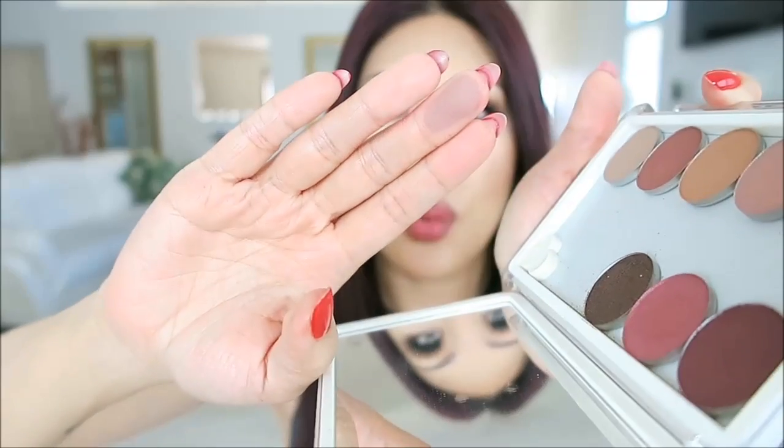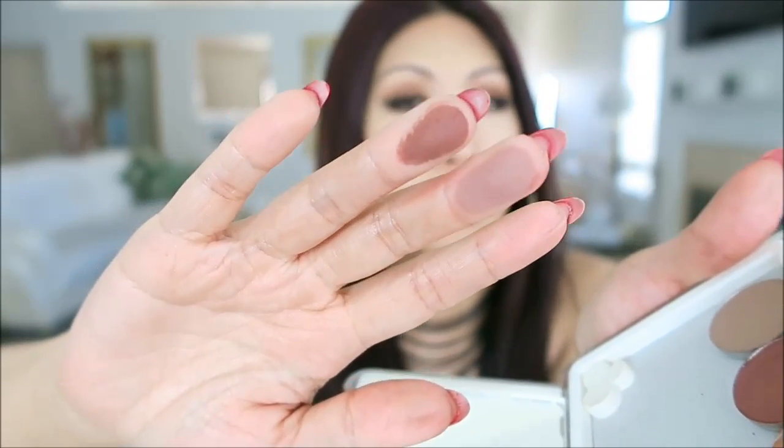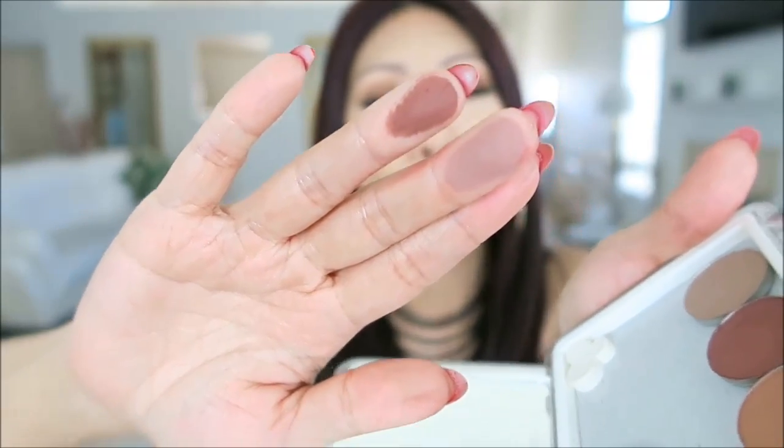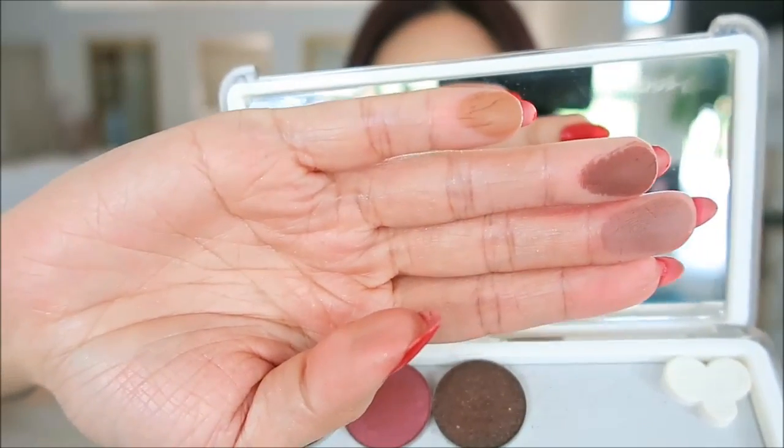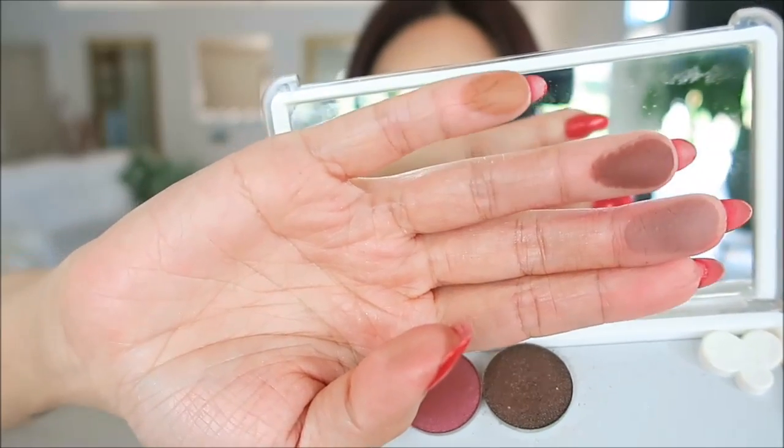This one is called Dusty Rose. This one is called Red Earth. This is probably one of my favorite shades. It's so beautiful. And this is the shade in Bengal up here in the pinky. It's like a stunning shade.